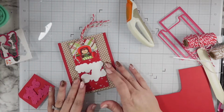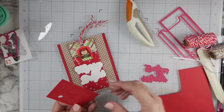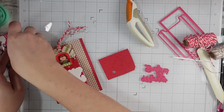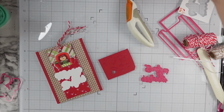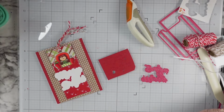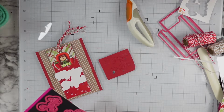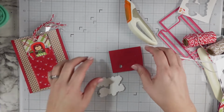Yeah, see how that white shadow's really gonna pop it right up off of that background. So then we have our little Merry and Bright we'll add to the top. And then the last thing will be figuring out adding that little sentiment, or we could just stamp that sentiment maybe on the red back of the bookmark. That could be cute, just at the top on the back. Right? Maybe I'm overcomplicating it. I know, I'm sure you're shocked to know that that's a thing that I do.